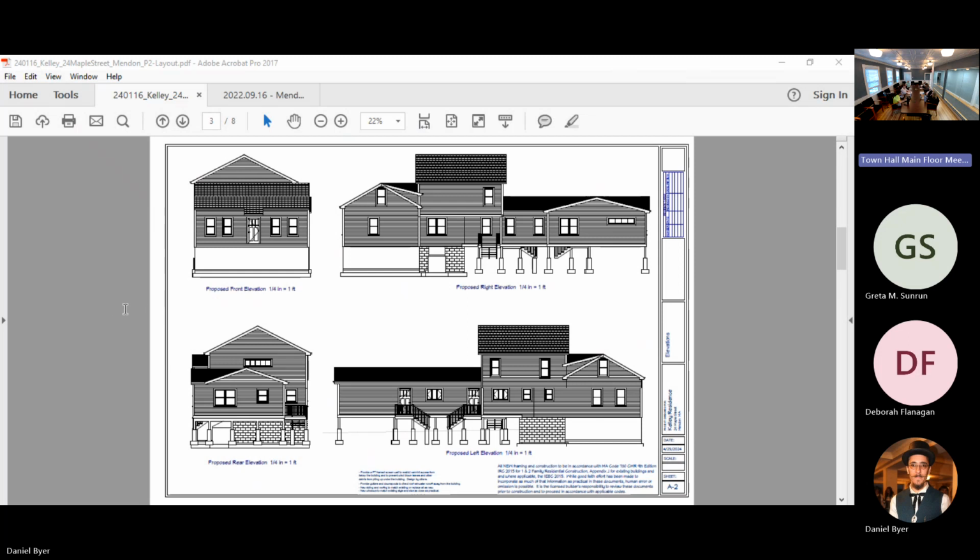So the windows match the same style that's there. Are you replacing all the windows, I assume? I want to note it in the certificate. So the four on the front, and then two on each left and right side, and one on the second floor will be replaced. And then the front door, it already has a storm door, it's not the original door in the house.